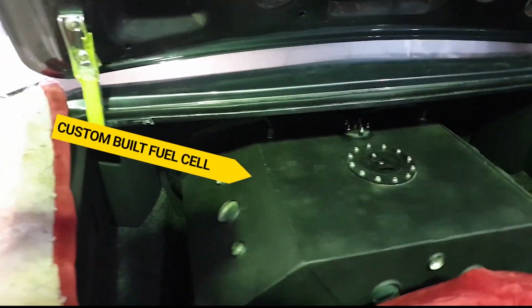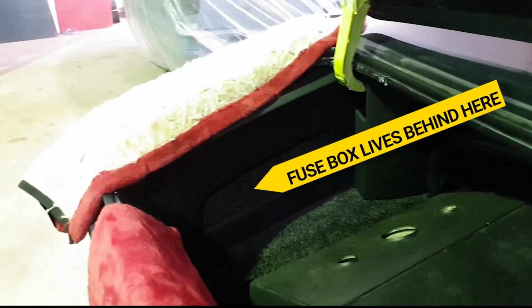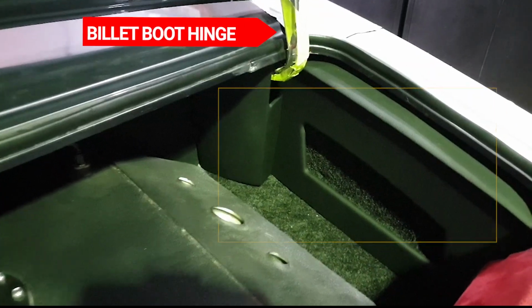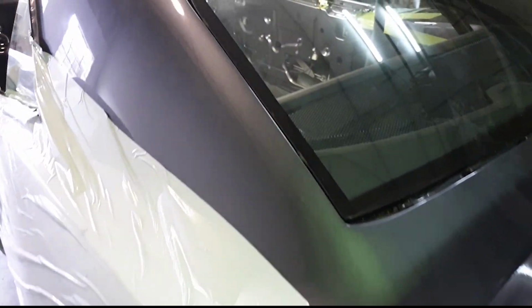Fuel cells in with all the fuel system. We've completed the rear panels and the side paneling on the vehicle. That actually houses the fuse box behind there. Similar paneling on the other side. Carpeting all in. Obviously a lot of detailing and cleaning still to be done.